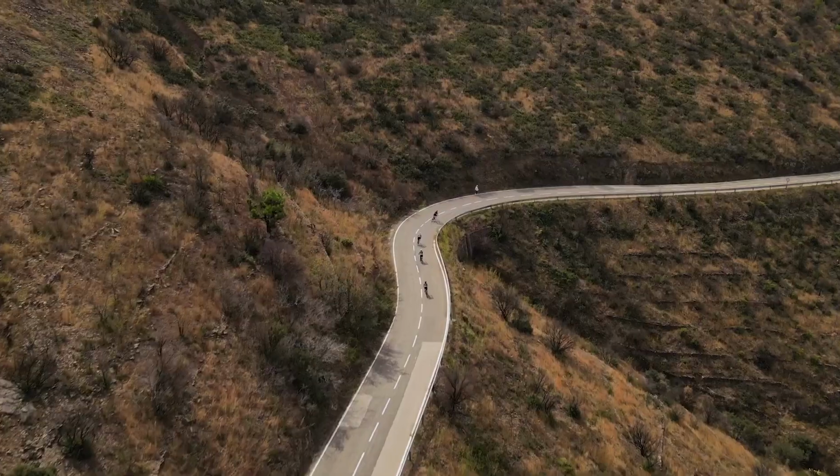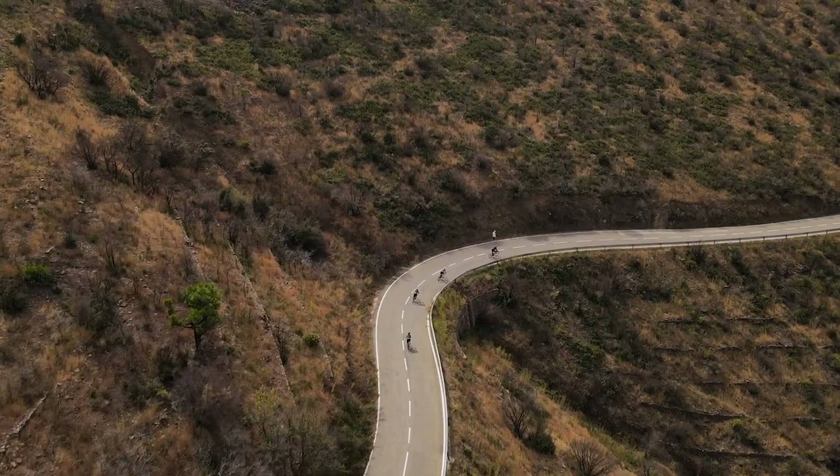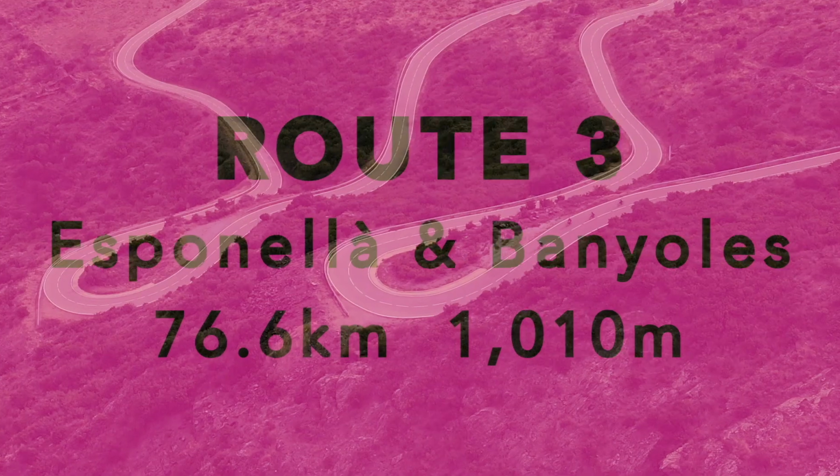So you descend the way that you climbed and you come back to the town of Esteve d'en Bas. You can choose from there if you want to come back down the Val d'Ilmena, which means an extra climb over Les Planes, or you can take the main road, fast track downhill to Girona.